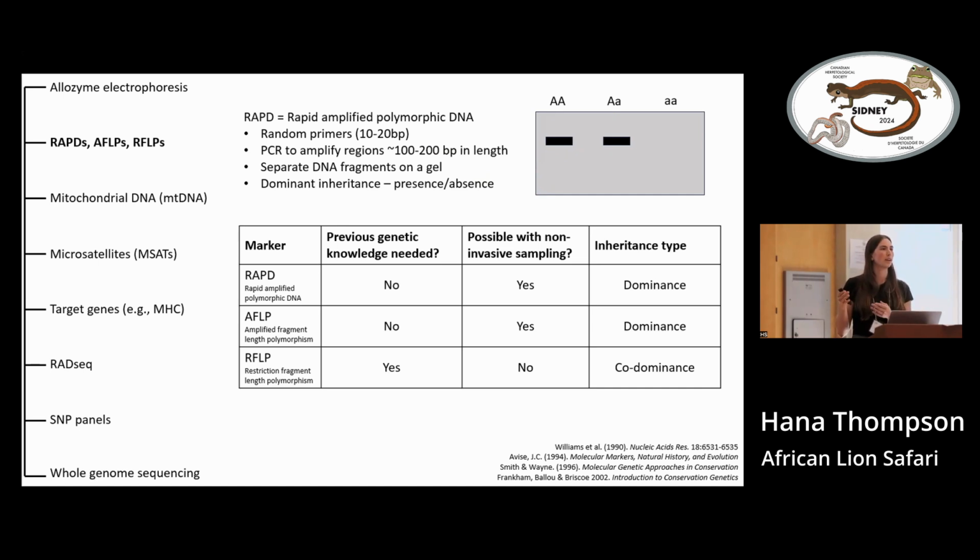And AFLP and RFLP methods are similar, but a little bit different. And they have different pros and cons, which I've summarized here. But for the sake of time, we're just going to keep moving forward.